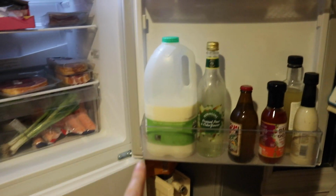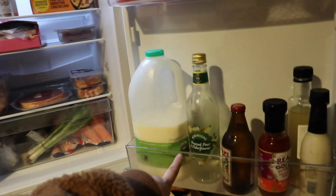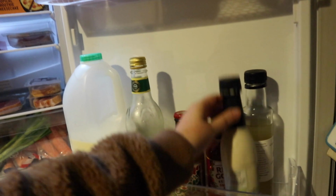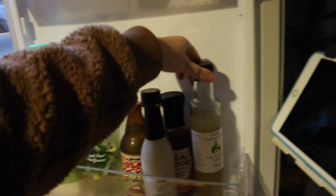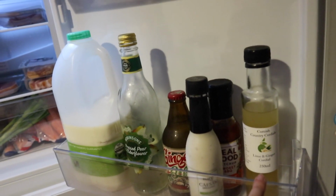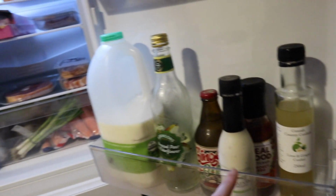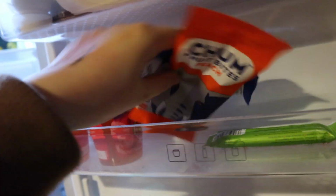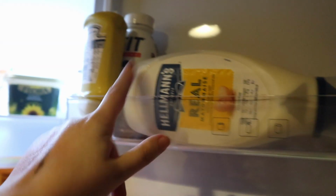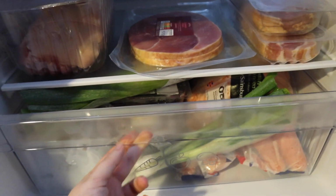So down here I've got my milk, I've got my Robinson's pressed pear and elderflower cordial, I've got some ginger beer, some ketchup, I've got some salad dressing, I've also got some lime and ginger cordial that I picked up at a food festival I went to at the weekend with my sister, so that's really, really nice. Then up here I've just got some healthy snacks, so some fruit and yeah, some more fruit, and then some jellies, and then at the top here I've got mayo and mustard and more mayo.